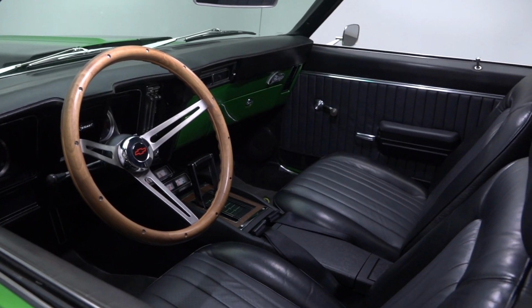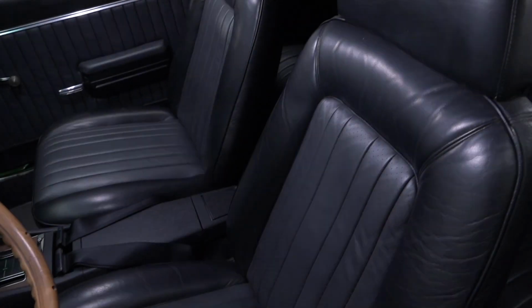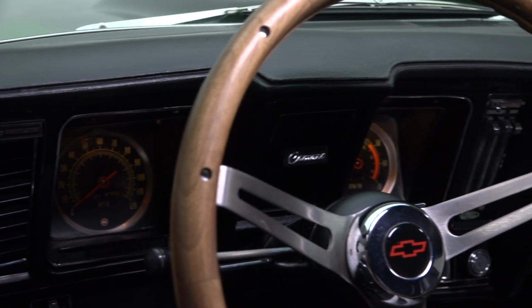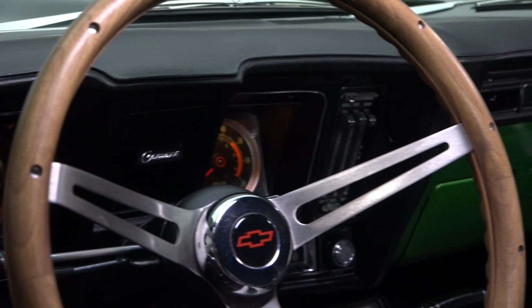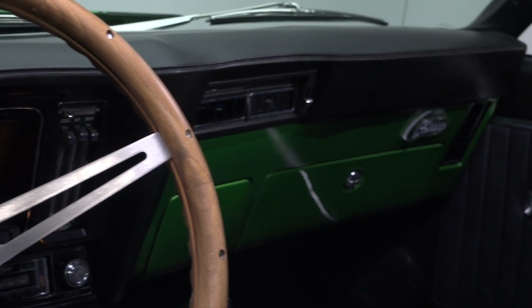Open the doors to find a heavily customized interior that wraps a nice blend of classic style and modern convenience around plush leather seating. A green lace dash hides quality painless wiring behind rebuilt gauges, vintage air climate control, a custom LED Camaro emblem, and direct fit audio.